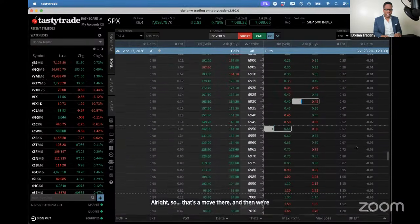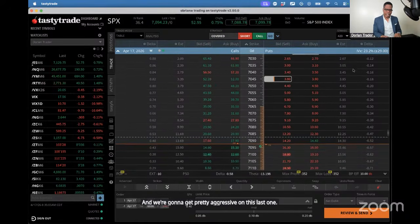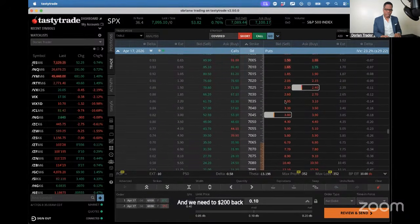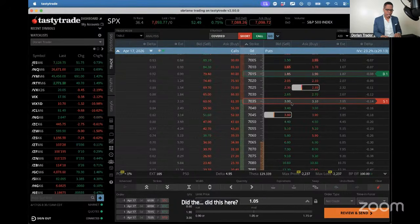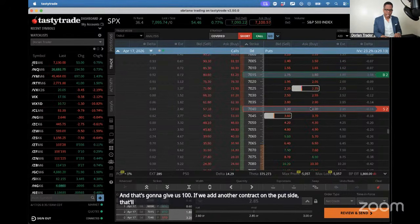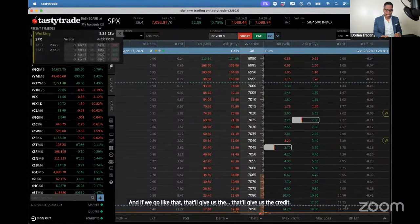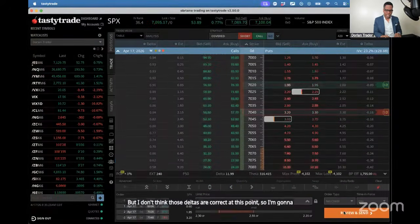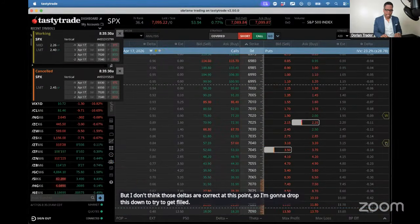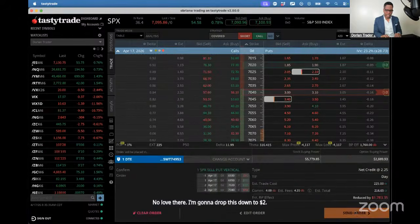Then we're going to get this last one, and we're going to get pretty aggressive on this last one. We need $200 back. So if we did this here, that's going to give us 100. If we add another contract on the put side, that'll give it to us, and if we go like that, that'll give us the credit. But I don't think those deltas are correct at this point, so I'm going to drop this down to try to get filled. No love there. I'm going to drop this down to 225 to try to get filled.